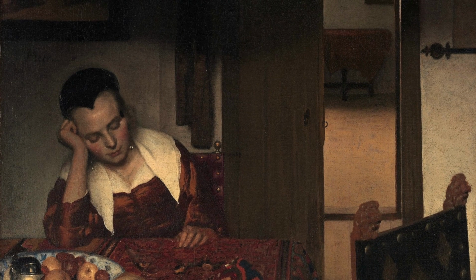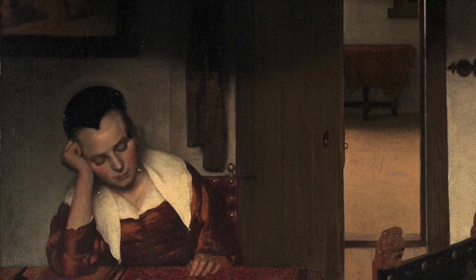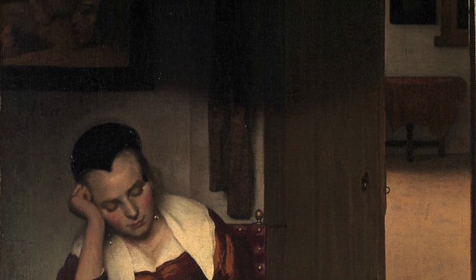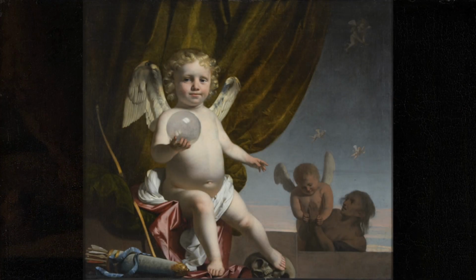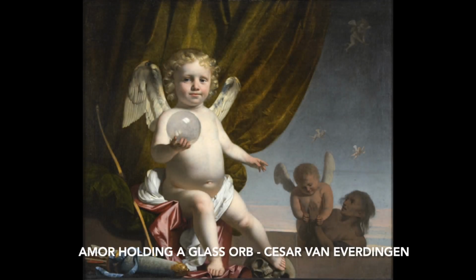If you look very closely above the sleeping woman, you see a painting. Not a lot of details there, but we can see what seems to be the left leg of Cupid and a mask. This is most likely based on this painting, Amor Holding a Glass Orb by Caesar van Everdingen.